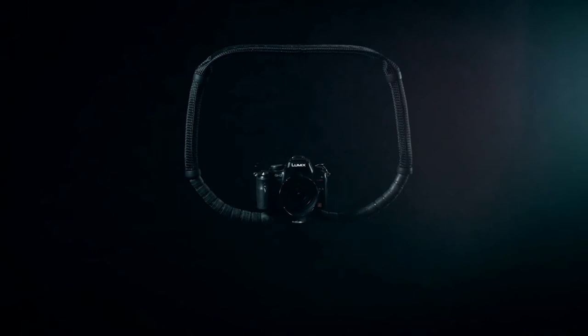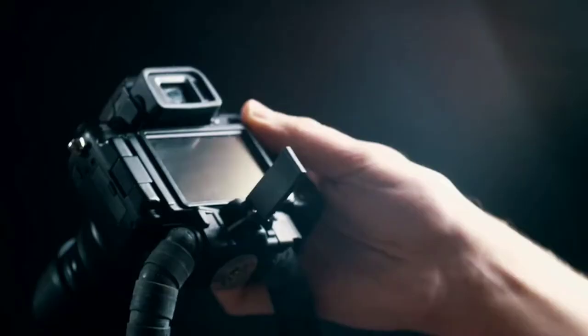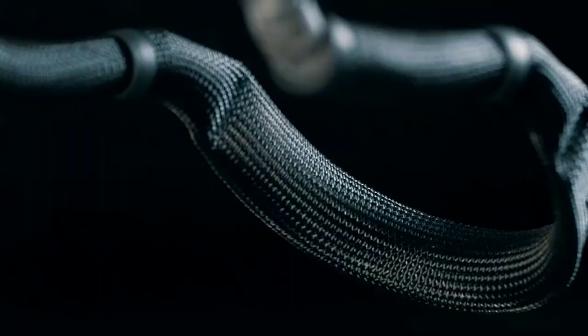Condo Strap is part camera strap, part tripod. It's flexible, just like a normal strap, but stiffens once the lever is engaged, giving you endless possibilities. The strap is made from a padded cotton blend with one smooth side and one rubberized side for extra grip.